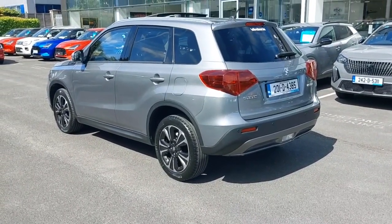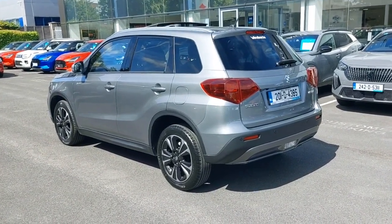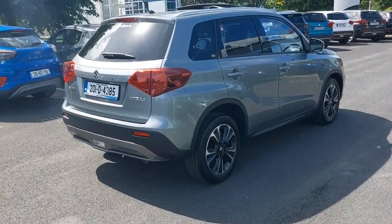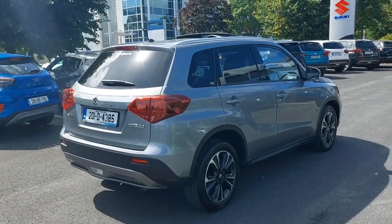Packed with features like air conditioning, cruise control, satellite navigation, and safety features such as ABS, multiple airbags, and lane departure warning, this Vitara is designed with your comfort and security in mind.